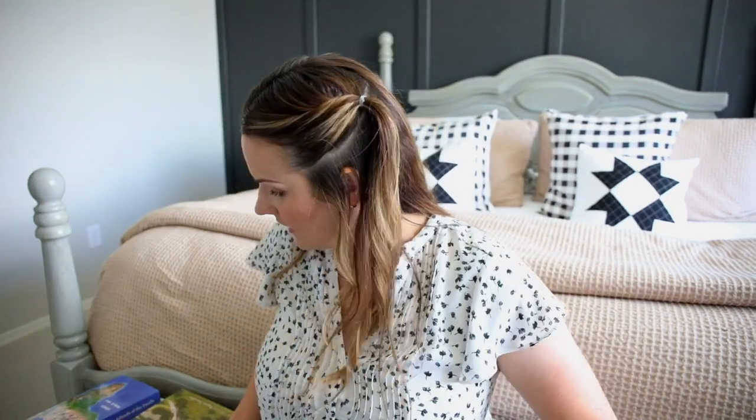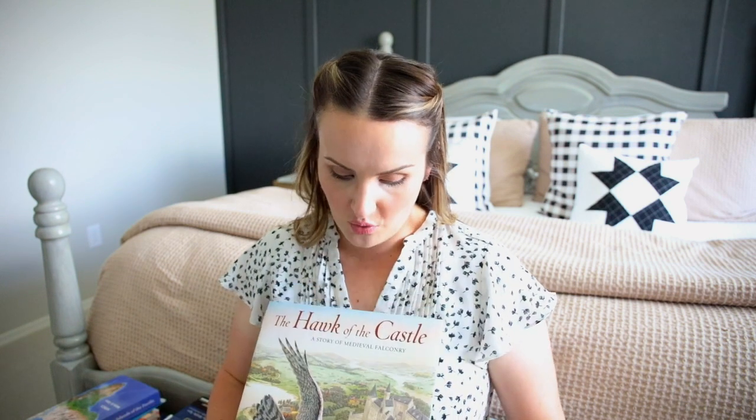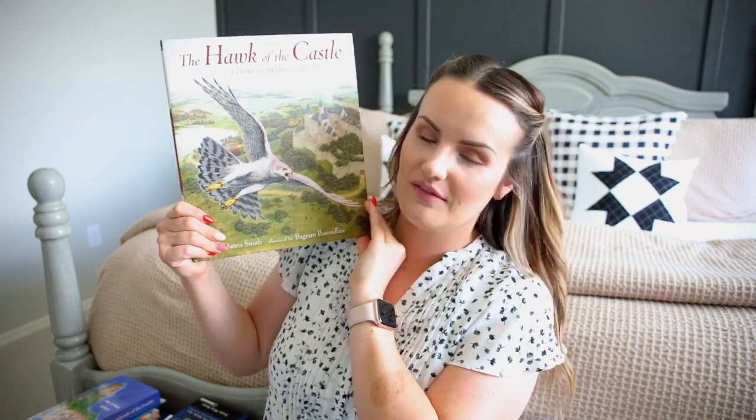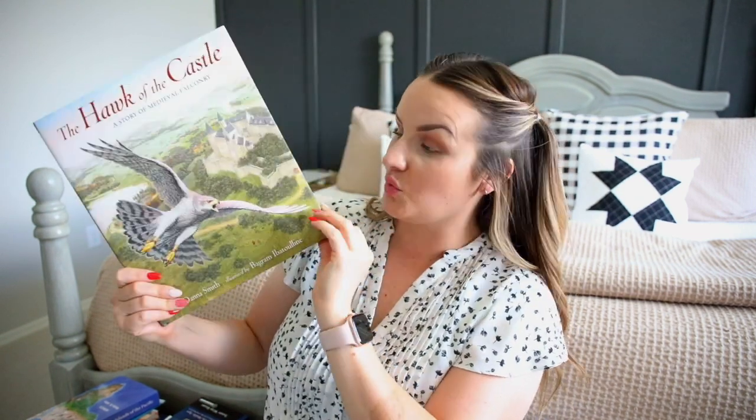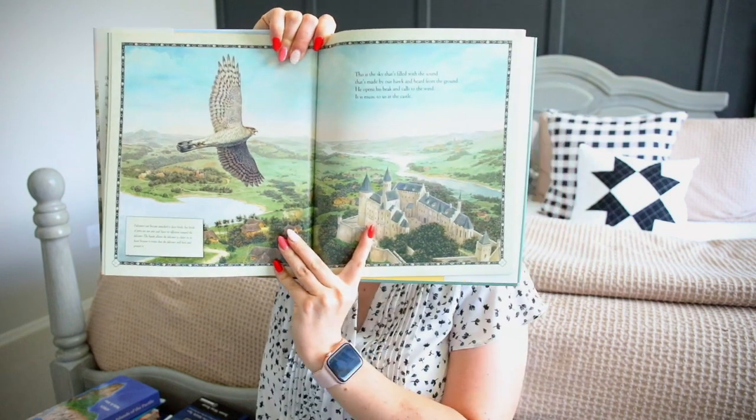The next one I am probably the most excited about. We have done lots of studying of birds, and we love wild birds at our house. I have like 8 bird feeders to encourage birds to come visit us. So this is a bird book, and I have a son who really loves hawks and falcons. So this is The Hawk of the Castle, and really beautiful illustrations in this book that are super detailed. So this will be one of the books we read.